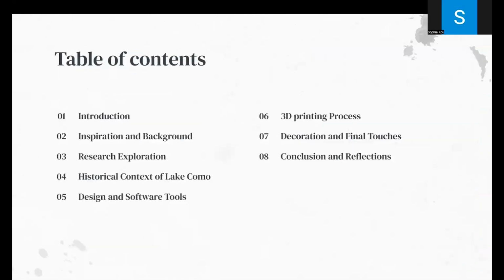So let me give you a quick overview of today's presentation. We'll start with an introduction covering the project's main goal and the role of 3D printing in architecture. Next is inspiration and background, where I'll explain how my interest in 3D printing, art, and architecture led to this project. In research exploration, I'll discuss the research journey that led me to focus on 3D printing models. Then we'll look at the historical context of Lake Como, explaining why this location inspired my project.